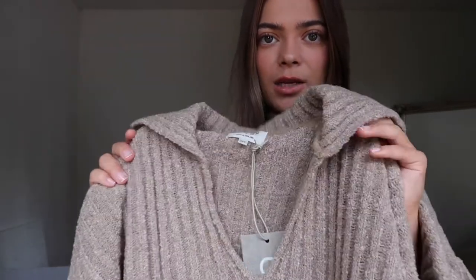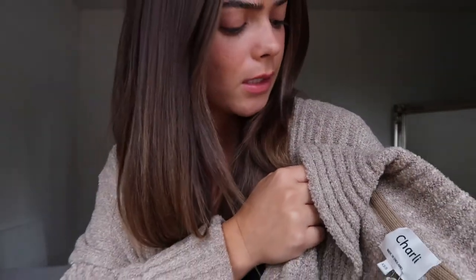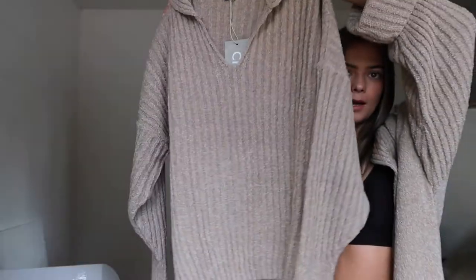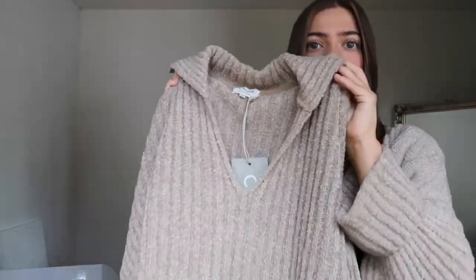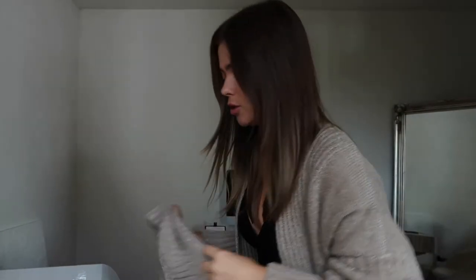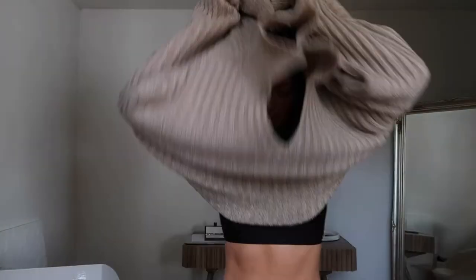I also picked out a couple of jumpers to see what they were like and to style up for autumn. This one is a chenille fabric again. It's actually, I think it's the same color as this. Yeah, same color as the cardigan, but it's a jumper and it's got like a little polo neck option on it. Let me pop this on and show you what it looks like.